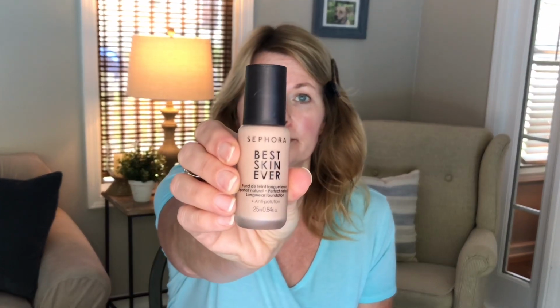Okay, so I have already done my skincare and I do have my sunscreen on, and I wear chemical-based sunscreen. Even though I have very sensitive skin, I can use the chemical-based sunscreens, but they are very shiny when you put them on, so we'll have to try to tone down a little bit of this shininess. I recently picked up this Best Skin Ever foundation from Sephora, and I am in the shade 19.5. I really wanted to try this. I've been using it maybe a week, and it is lovely.